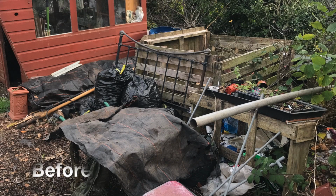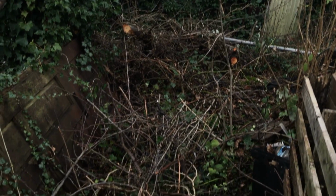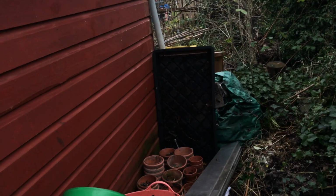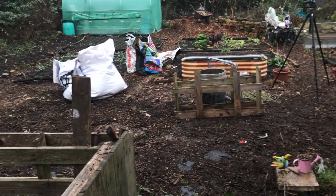But I've cleared out all of the junk from behind the compost bin, from the side of the shed. I mean, this looked a right old mess before. There's still a lot of twigs and things to burn through and compost. And if I turn around, although it looks a mess, this is actually tidier than it was, and I can actually access my pots. I still need to tackle the other side of the shed, but I know that that's mostly pots only.